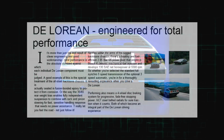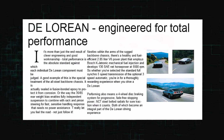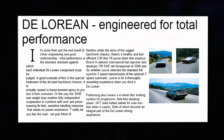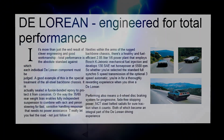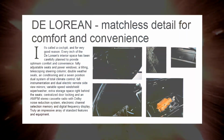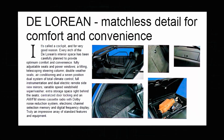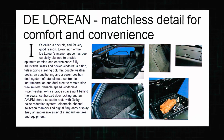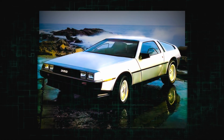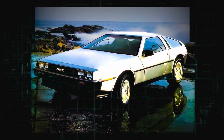Alas, expectations were brought back down to earth when details of the production powertrain were revealed. Plans for the mythical Wankel rotary engine were long gone. A Ford power plant was briefly considered, but in the end, a Peugeot Renault Volvo power unit was chosen. Developing 130 horsepower and 153 pound-feet of torque, performance was less than impressive, even for the era.